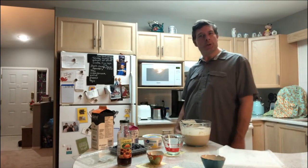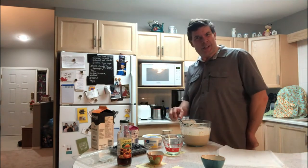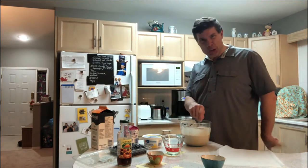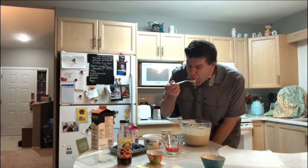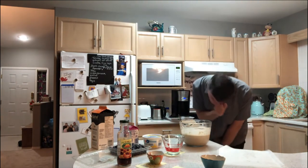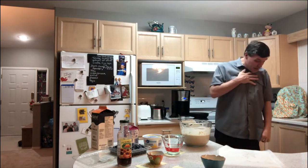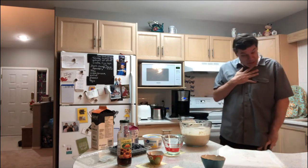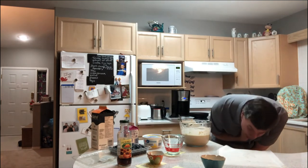So the last thing I do before I put my batter in the fridge to sit overnight is a little taste test, just to make sure I've gotten the mixture right and everything is good. Oh, I think I mixed up the cayenne pepper with the cinnamon. I'm gonna have to redo it.